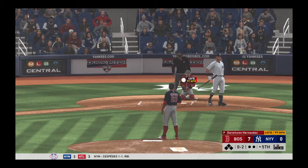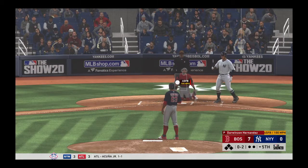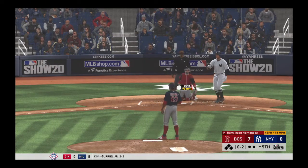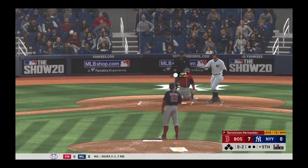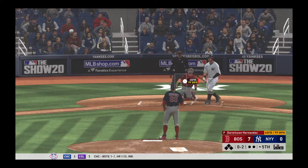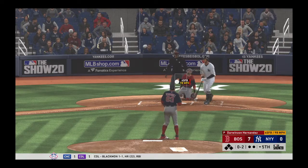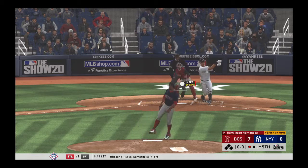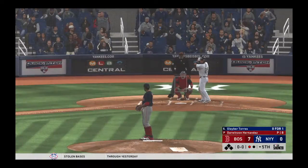Another one fouled off, and he's quickly behind 0-2. Nothing in 2 count, and the pitch. Fouled away. Here comes another 0-2. Fouled off. 6 fouls in a row. This is turning into one of those epic at-bats. Who's going to blink first? Is the pitcher going to continue to attack the zone, or is the hitter going to come outside it? And he can only battle for so long as he's finally set down here after an 8-pitch at-bat.